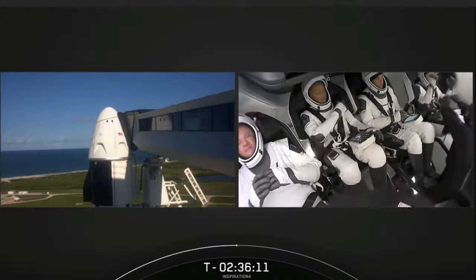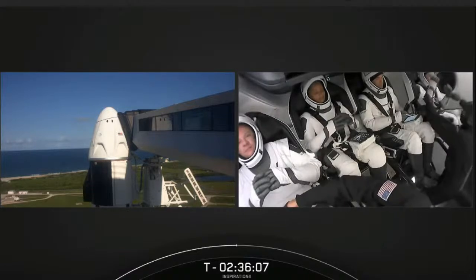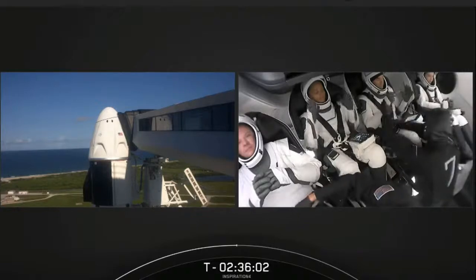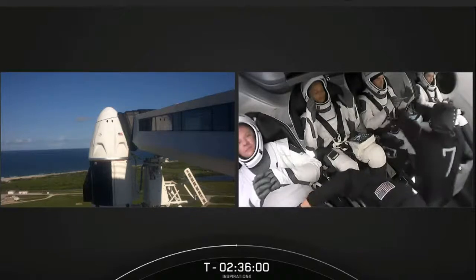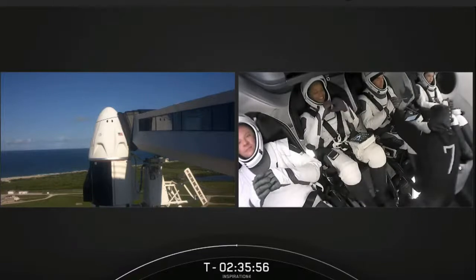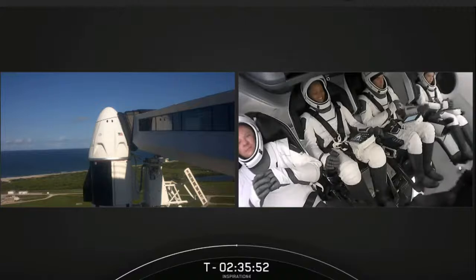We haven't seen the over-the-shoulder shot where you can pick up the crew displays, and you get more of that once they rotate them into position. But one of the things that strikes you, even looking at this, if you've been to the Smithsonian Air and Space Museum, for example, and you've looked at the Apollo command module, Apollo 11, or even some of the older hardware, is how clean it is in there.